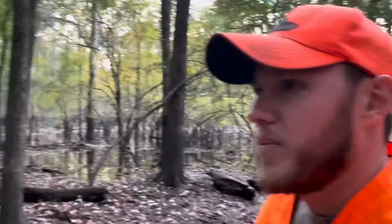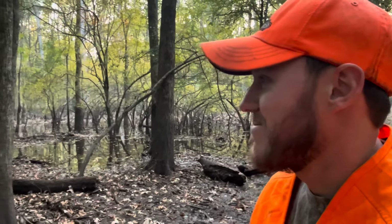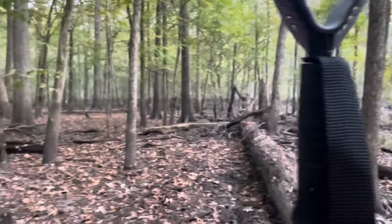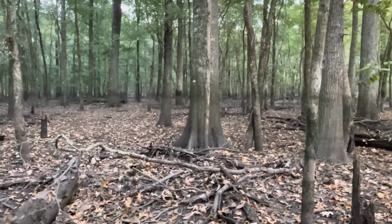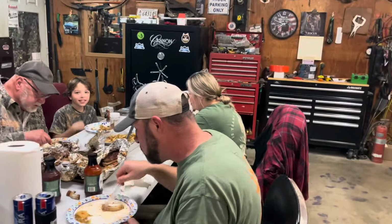You know, you would think that we'd have seen something by now, but no, not even a glimpse of one, just way off in the distance. Lots of squirrels. No idea what that is.